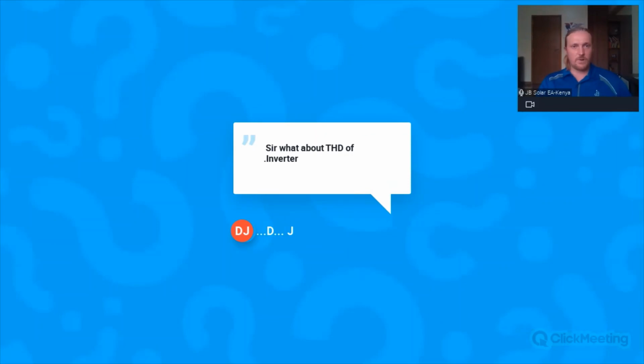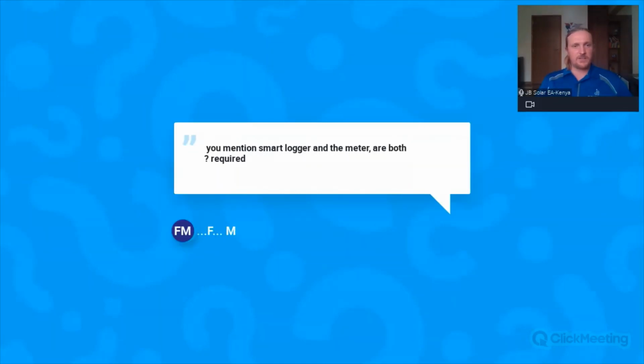All right, what about THD of an inverter? THD, I'm not sure what you mean by THD. You mentioned the smart logger and the meter are both required. Yes. Okay, so it depends on what your application is. But if you're talking about logging your energy consumption, yes. You should probably send us an email.